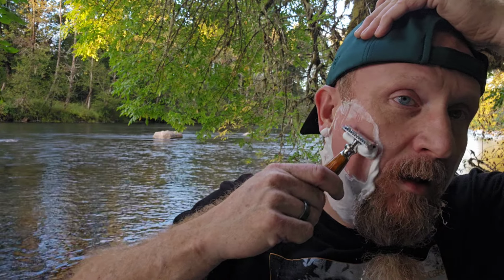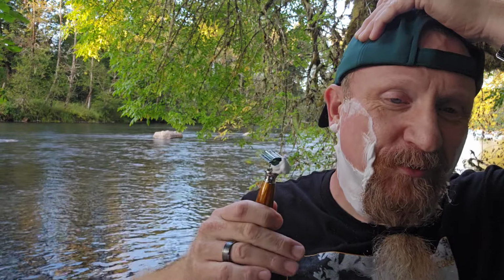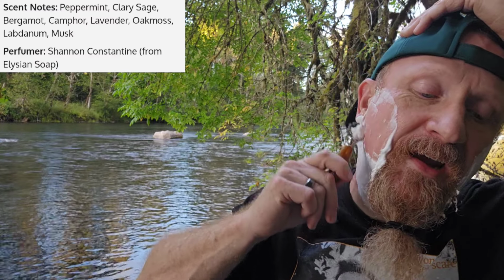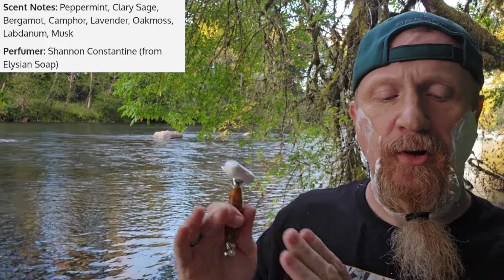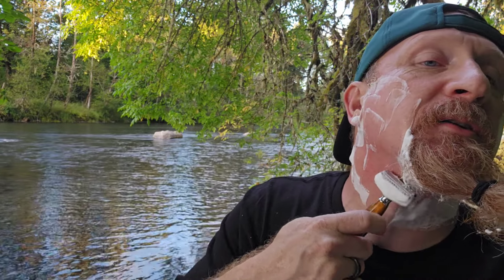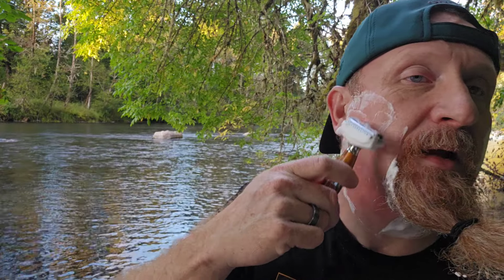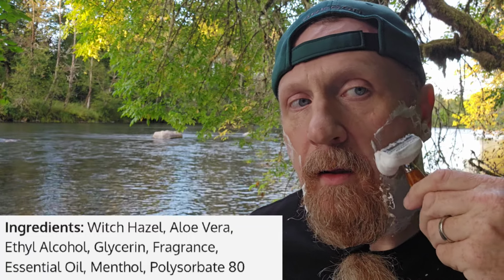So the scent notes in El Azulado: peppermint, clary sage, bergamot, camphor, lavender, oak moss, labdanum, and musk. The musk is super mild, and that's kind of where I talk about it being like a more modern version of it, because it is not musky. The splash is the only splash in the essential line that has menthol in it.